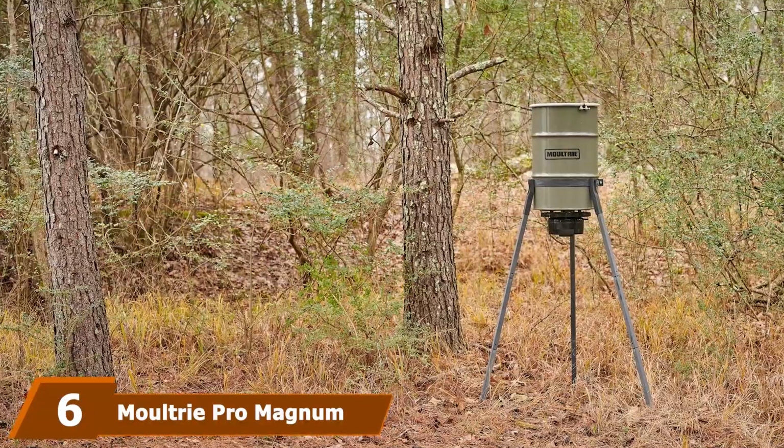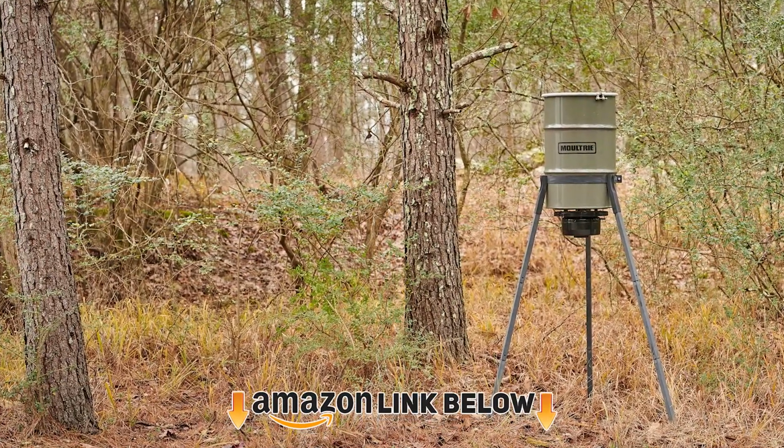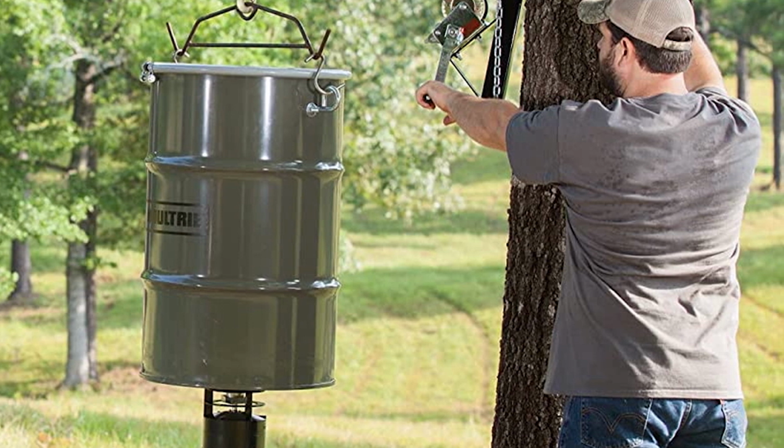The number 6 position is dominated by Moultrie Pro Magnum Tripod Deer Feeder. Another Moultrie feeder that is worth a try is the Moultrie Pro Magnum Tripod Deer Feeder. This feeder is one of the best value for money feeders on this list. Using this feeder is super easy.